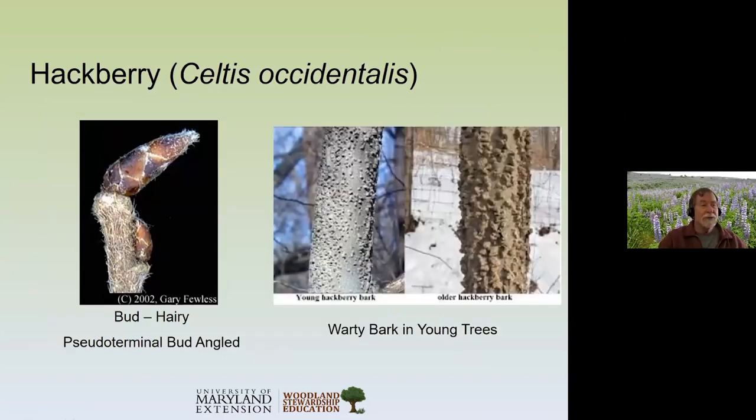Hackberry is one of those innocuous trees where people ask, what is that tree? It grows a lot up in Western Maryland, a lot of limestone areas, a lot of rock breaks. It's very hardy. Can withstand a lot of drought and everything, but it has this kind of warty bark, even at a very young age, like you see here, and it just gets more pronounced as it gets older. So you look at this tree; it's very warty. It has a black drupe as a fruit, but it also has this pseudo-terminal bud. It's a bud that goes off to an angle at the top like that, and it's hairy.